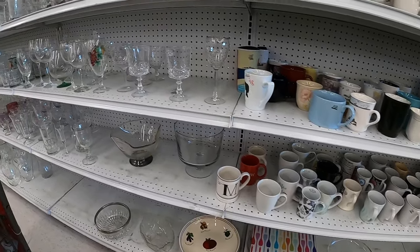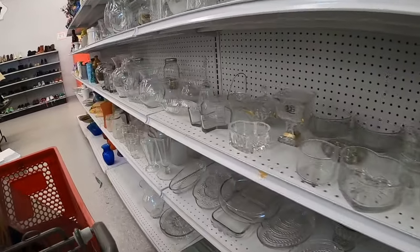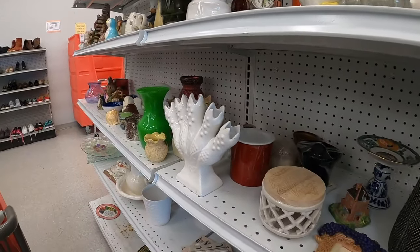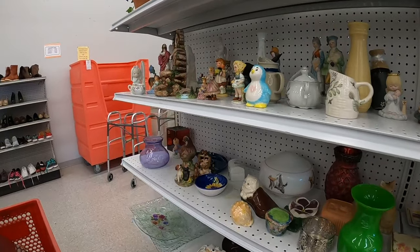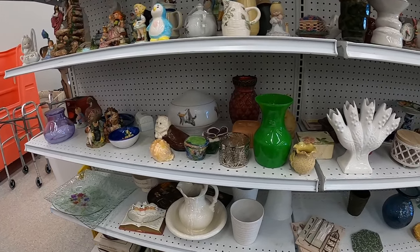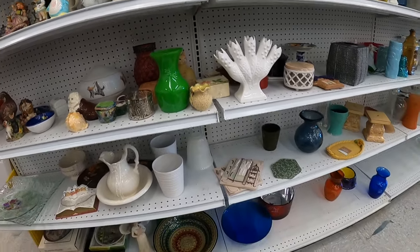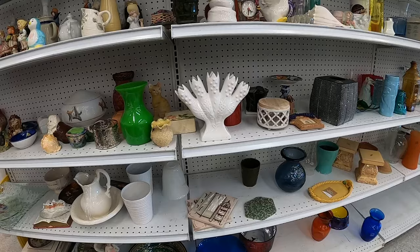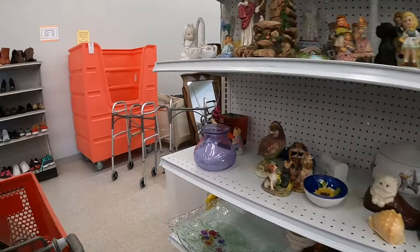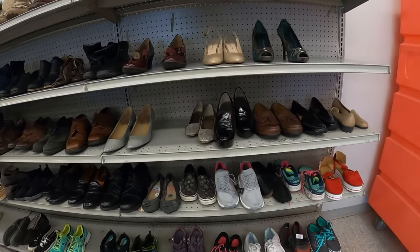We've got bridges and stuff like that. Then there's all the clear glass. I do look at the little figurines, so you never know. There's like a finger vase. I don't think I have to have anything there, so let's stop and look at the shoes.